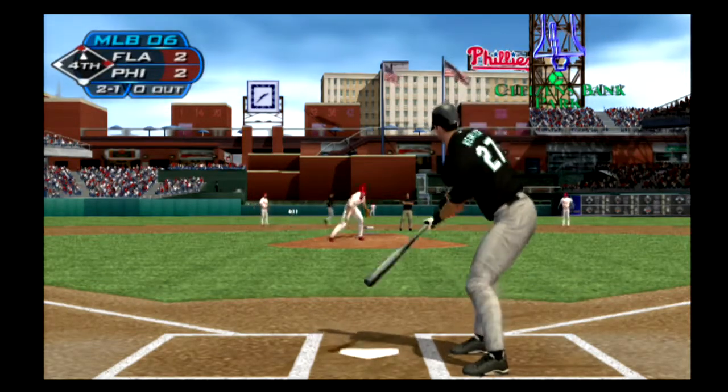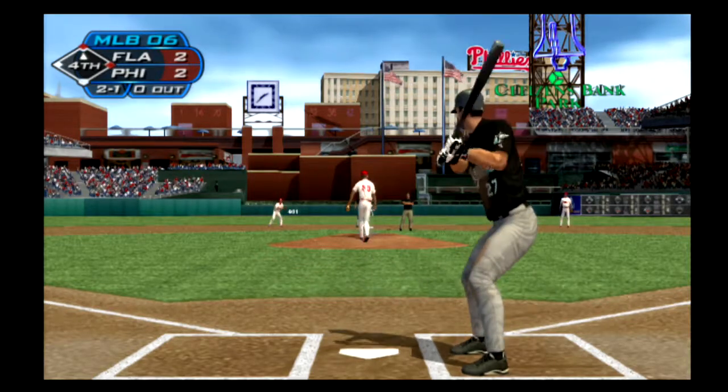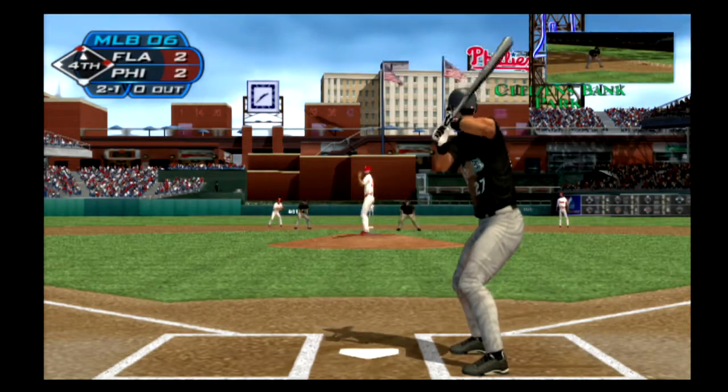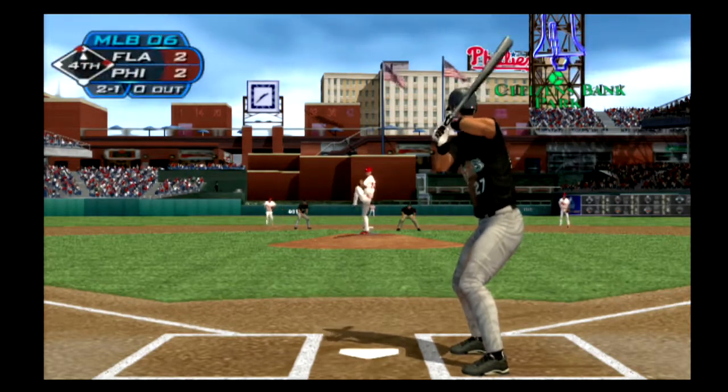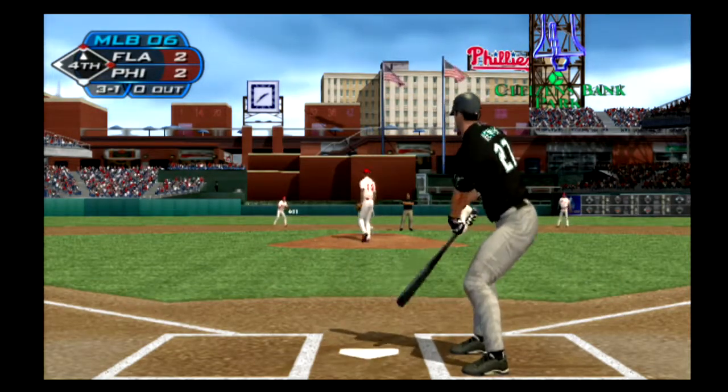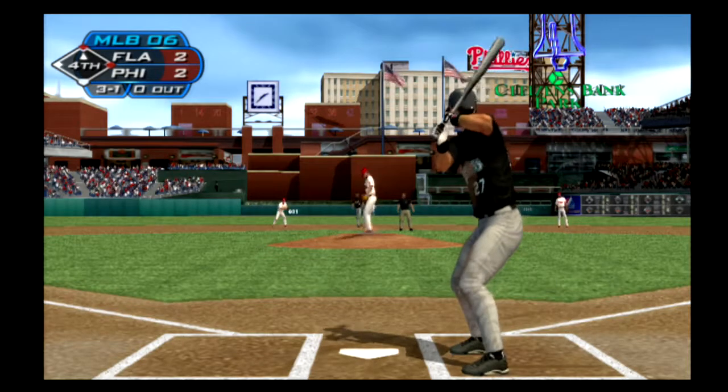Hit the target, but this is low, 2-1. Misses low here, so the count goes to 3-1. Matt Traynor is on deck.